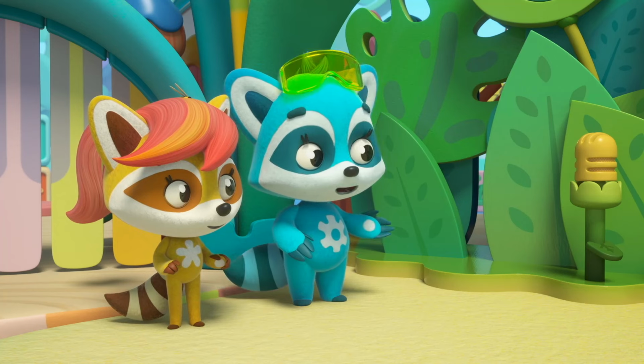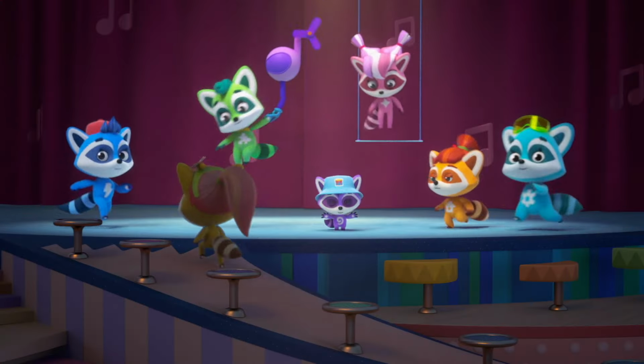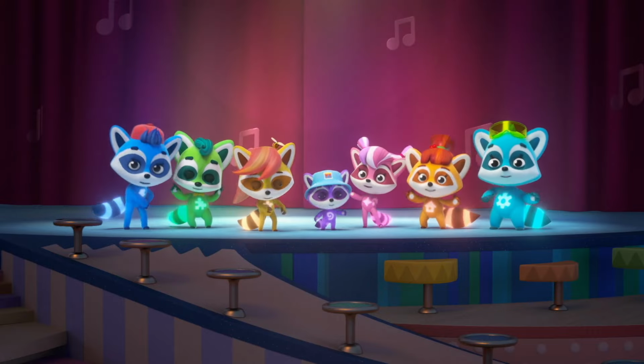That's right. A puzzle doesn't have to be one thing. It can be made from a lot of things. 5, 4, 3, 2, 1, let's sing and dance and have some fun!